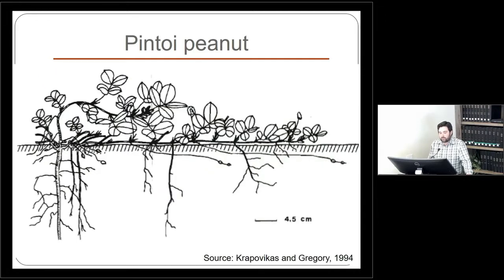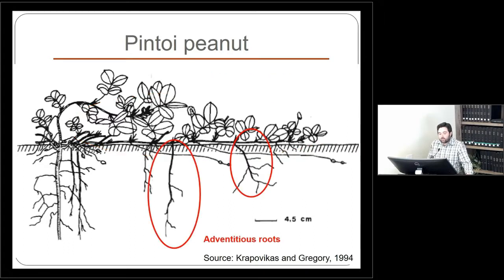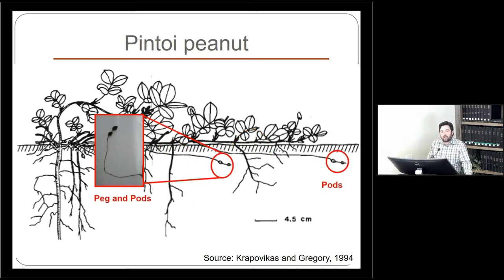This is a general overview of the morphology, the appearance of Pintoi peanut. So its main growth habit is by stolons. So it's a stoloniferous plant that grows mostly laterally, sending those stolons that colonize new areas in the canopy. And whenever they touch the ground, they may produce adventitious roots, secondary roots that help this plant to better establish in the area. Additionally, unlike other species of perennial peanuts, this one produces viable seeds, so it can produce those pods that you see in the picture that can be used to establish new areas with this plant.